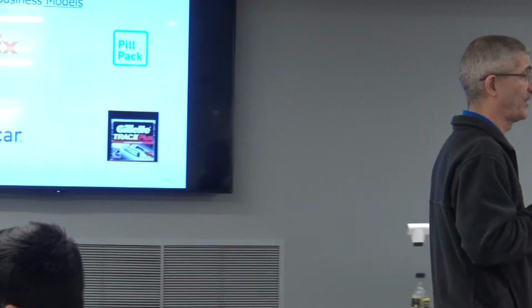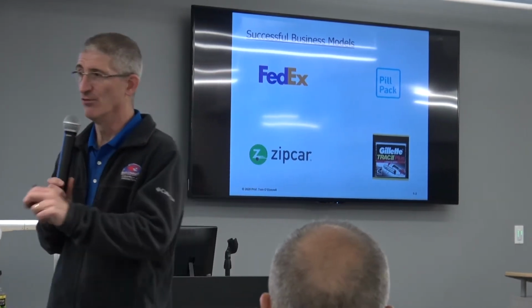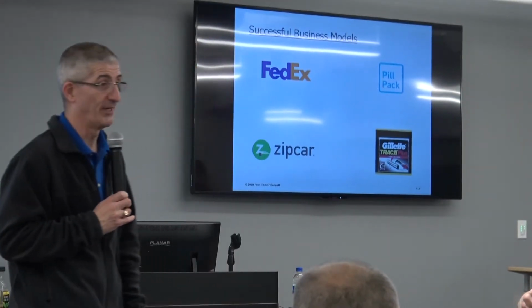What's the business model for Gillette and other shavers? We sell you the shaver, we jack up the price on the blades, and it's that razor blade business model that's the total solution. Because seriously, how much does a blade really cost? It's nothing. How much do we pay for a package of 10? It's enormous, like $15 or more. Pretty compelling.